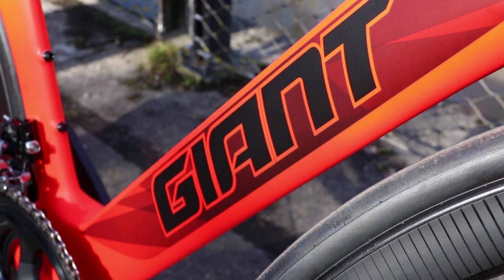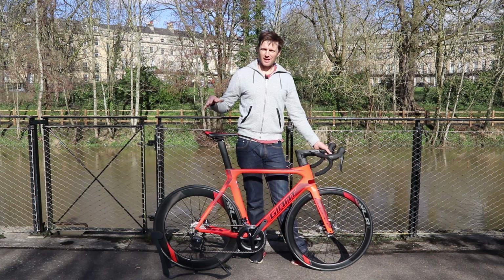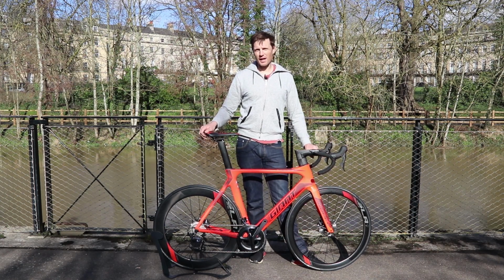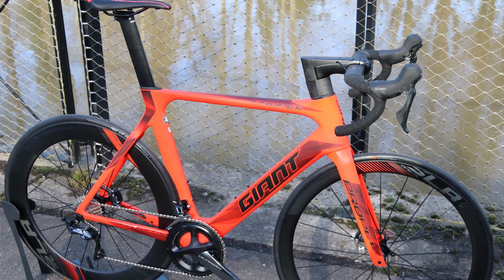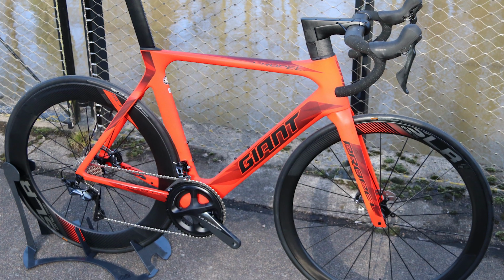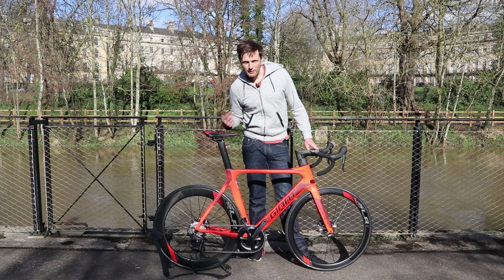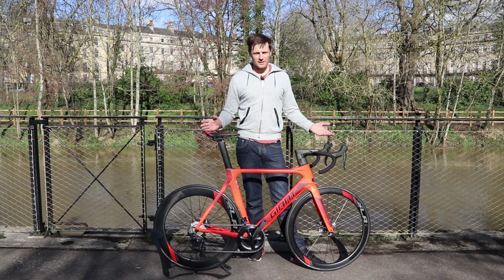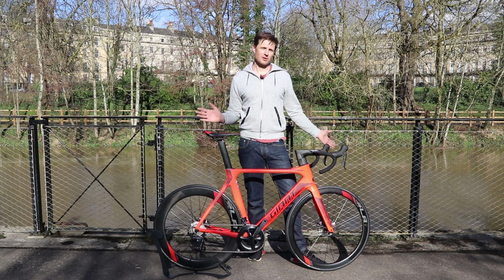Giant say this bike's been in development for 3 years with their team of engineers, the Team Sunweb pro riders, and also the engineers at the wind tunnel helping them out. One of the interesting things about development, according to Giant, is that they used a dynamic mannequin on the bike in the wind tunnel. By that they mean a mannequin that actually moves, so moving legs, so therefore the cranks move, the wheels are spinning. The idea, of course, is that you end up with very realistic results, according to Giant.